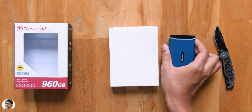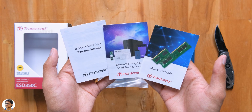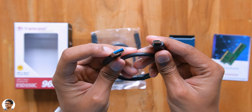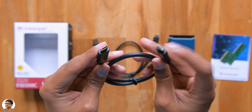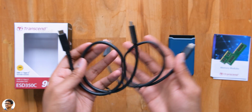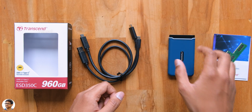Before we check out the drive in detail, let's also see what accessories we get in the box. You get some paperwork, make sure to read that. A good quality USB Type-C to Type-A cable. And you also get a USB Type-C to Type-C cable in the box. That's it, these are all the stuff we got in the package. Now let's finally check out the product, the Transcend's ESD350C.